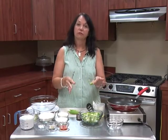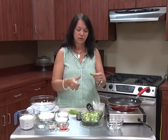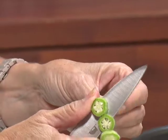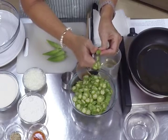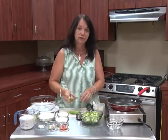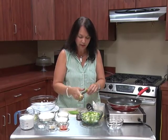When you're going to do the fritters, we're going to make okra fritters, you don't want to cut it like you're going to fry okra. So you want to cut it on the small side as far as the thin part of it. So that's what I'm going to do. And what you're looking for in the okra when you're chopping it up is about 2 cups. So I'm going to go ahead and get these chopped off and put in there.